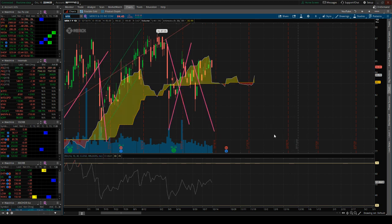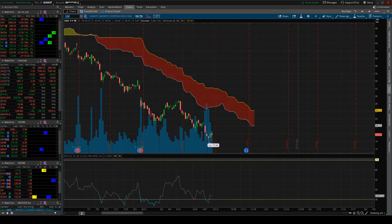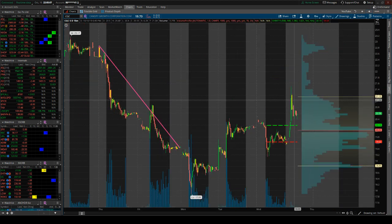And then CGC. CGC is up after hours, I believe. Okay, we have, generally, I should have a long trend line on this. We have that channel on this. So let's see where it came up to. I'm not sure it's up to 23. Yeah, it's up to like 21. So it's up a bunch after hours. Apparently it just has to do with Canada. Canada is going to allow some edible cannabinoid law that passes tomorrow.